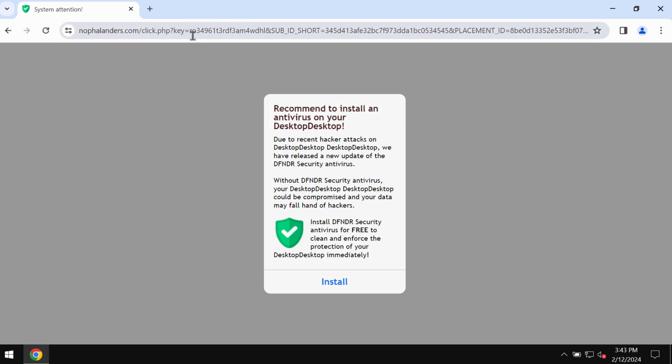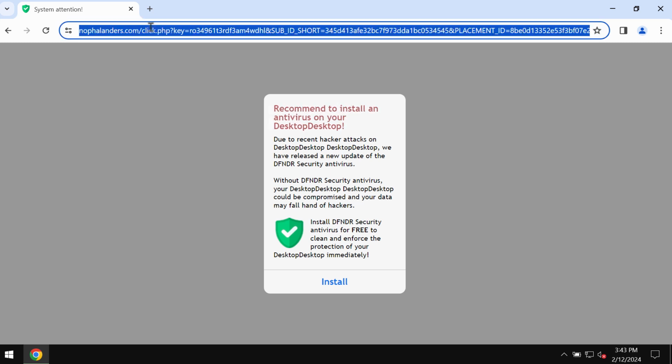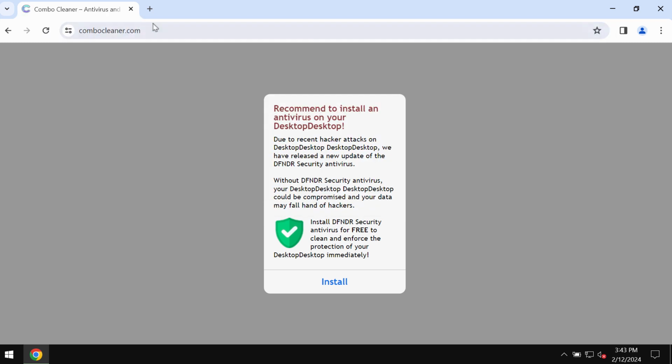If you ever see these pop-ups by nofelenders.com, don't tolerate these pop-ups since they are totally fake and really deceptive, so just leave this deceptive page.